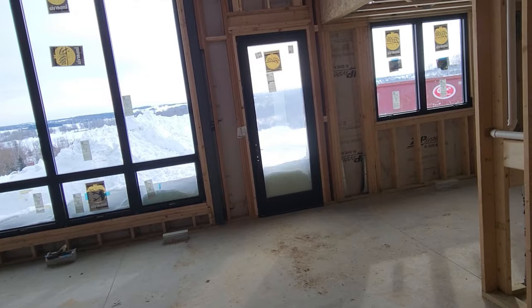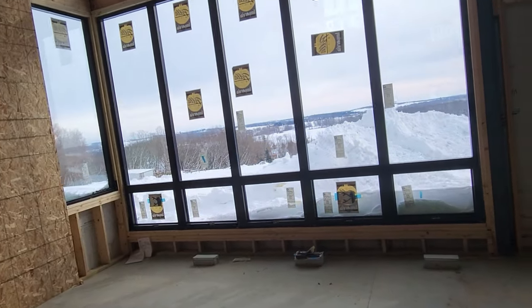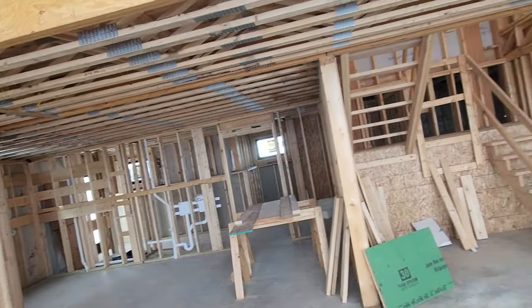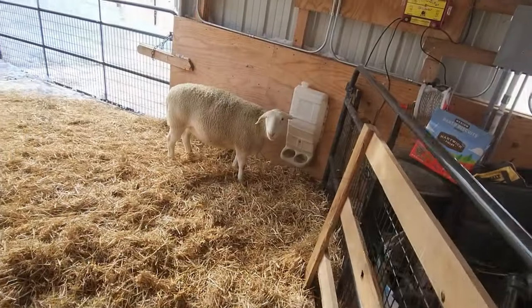Hopefully they get the furnace going and they can start on the heating, and they'll run some of the duct work, and plumbers can start working again, and electricians come out and start their work. So that's where we are on the house.